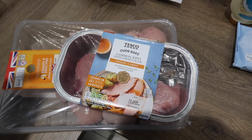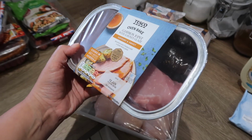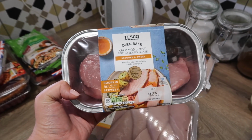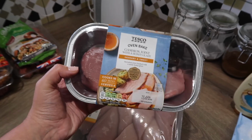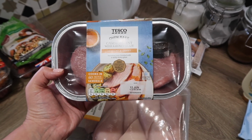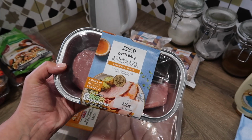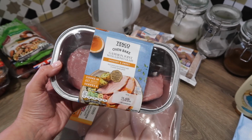This was on offer, so I bought it. Random. I've never bought anything like this. Truthfully, I thought it was going to be a lot bigger because the price of this normally was £8 and I would never pay £8 for this. Look at that. Ridiculous. It's a honey glazed gammon joint. I don't know if that's going to feed all of us, but I'm going to give it a go. If I bulk it out with vegetables, it might be okay, but for a roast dinner, maybe 1 week.